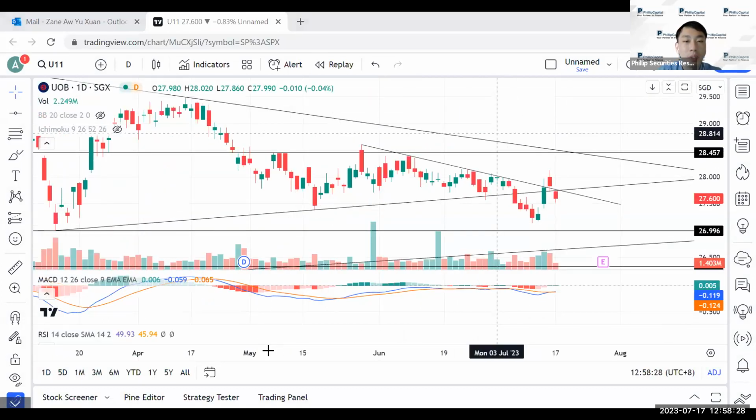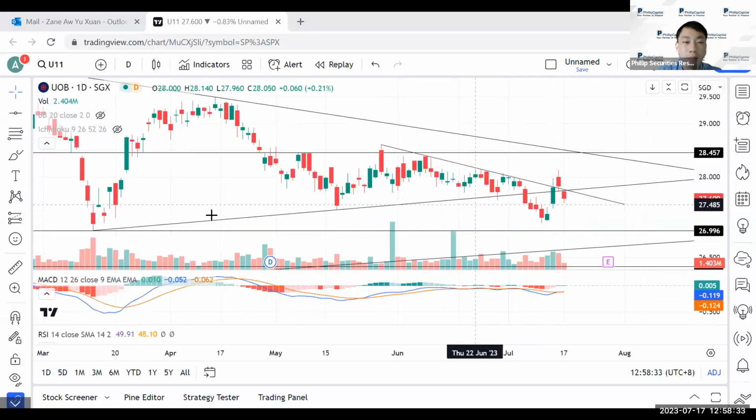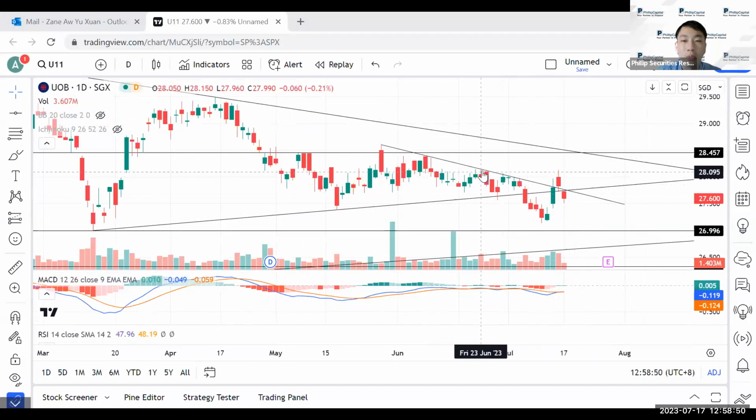And then next for UOB, UOB retested some previous support around 2780, 2790. So let's see whether price is able to hold at this area. If it's able to do so, it could potentially rebound back to try to hit some of the higher resistance around 2830, 2840. But if it can't, then it could come down to test the lows around 2720 to about 2740 again.